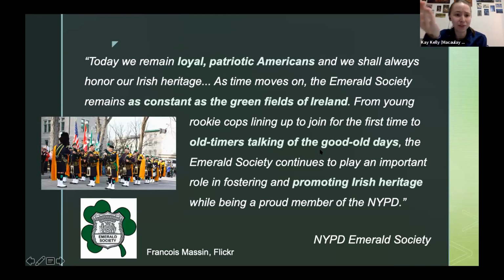So this is a quote from the history page of the NYPD Emerald Society, the Irish fraternal organization. They manufacture a memory of Ireland, which seems odd when we recognize that they are generations removed from this homeland and frankly retain little or nothing of Irish cultural heritage. It leans heavily into that nostalgia of the good old days, again, reminiscent of the status quo, very similar to dog whistle language we see for white supremacy.